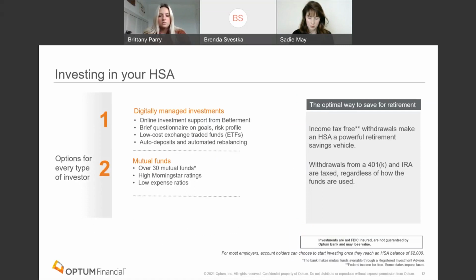One is the digitally managed investments, and this is going to be for a little more help for people that aren't as familiar with investing and they would like a little help with that. So we have partnered with Betterment, and it's what's called a robo-advisor. You go in and answer a few quick questions about just where you are, and then they actually help to pick low-cost exchange traded funds for you. Now, if you have a lot of your funds invested and an unexpected expense comes up, and you need to liquidate those investments and have it go into your cash so you can pay for that expense, they will also decide which investments to liquidate for you. So it's just a little bit more help if you're not as comfortable with investing.